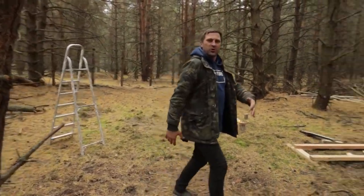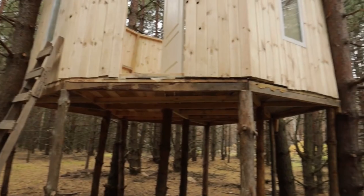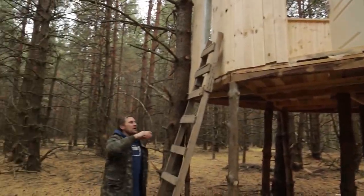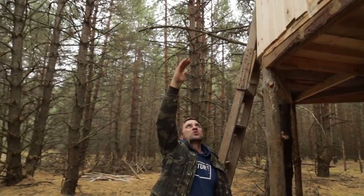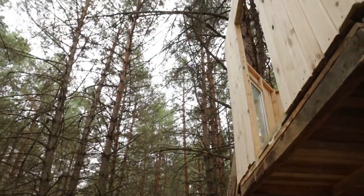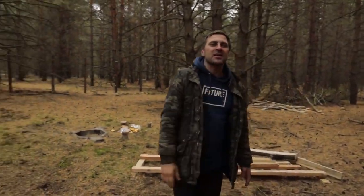The main thing that today we came up with a cool idea to make a balcony around the entire circumference of the house. There will be a balcony around the entire circumference, that is, you can walk around the house. The balcony will be approximately up to here. It turns out that the roof must be made above the balcony. We came up with a good idea on time, then we'll make the stairs.